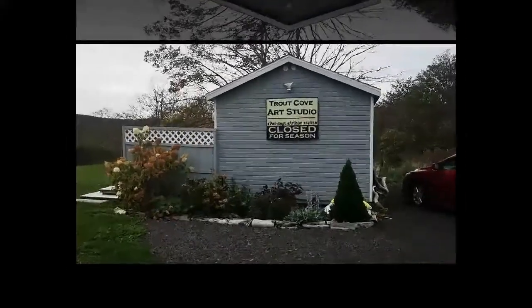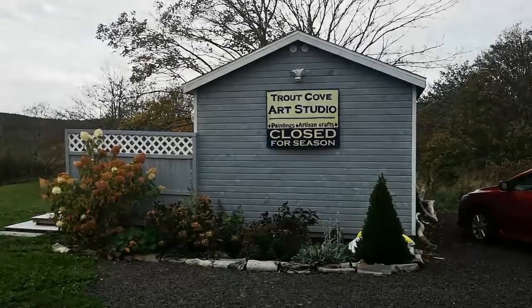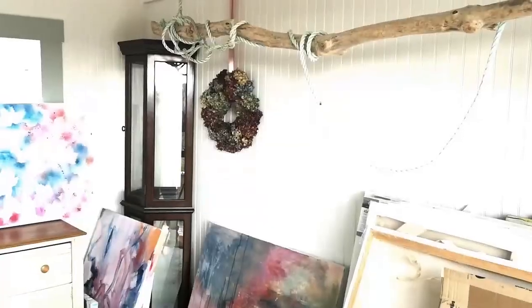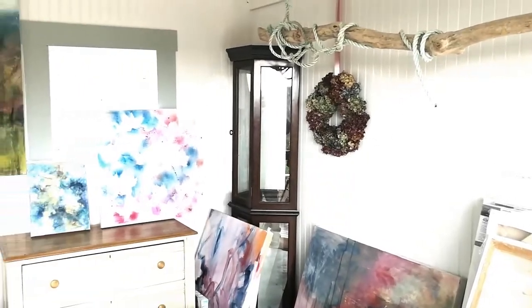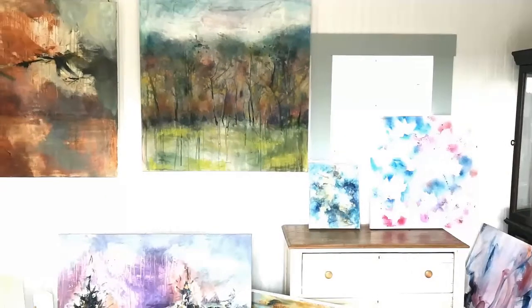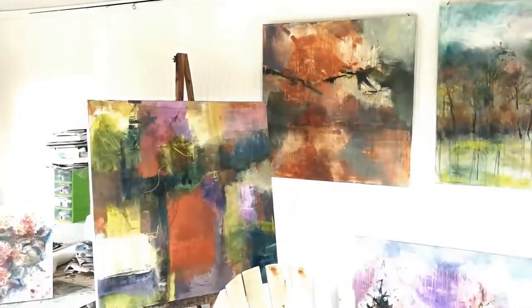And here we are down on the Digby Neck, and we're going to go and visit the owner-operator of Trout Cove Art Studio, our new neighbor. This is Liz's studio. Such a beautiful setting and such beautiful work.